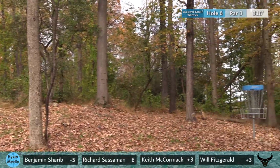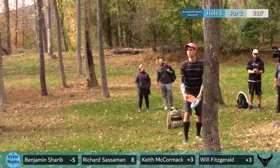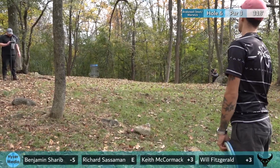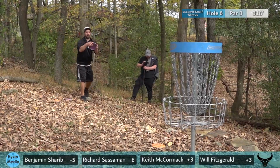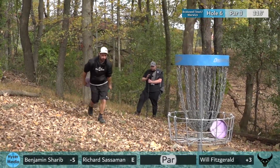Well, looks like he's giving it a go. Nice floaty putt, so he didn't have to worry about it going down the hill. Pretty sure Ben just threw that in, setting it up. That's right. He was taking his medicine there, right? That's right.